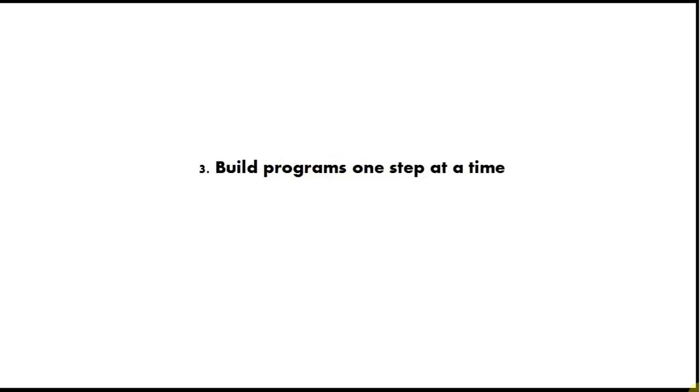Tip number 3 is build programs one step at a time. Write the smallest working program you can initially, like a Hello World program, and then hit the run button and check that it works. Then add a few more lines of code to it and hit the run button again. Keep doing that. Make it produce some output and check that it works at every step, because if you write a big program and then check it and it doesn't work, you've got a big headache. But if you just added a few lines and you run it and it doesn't work, it's a much smaller headache and much easier to solve. Keep clicking that run button on your IDE, your integrated development environment.